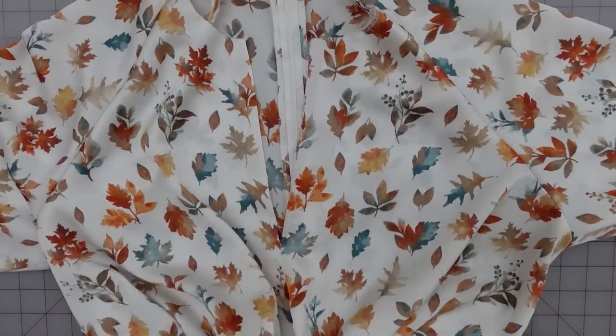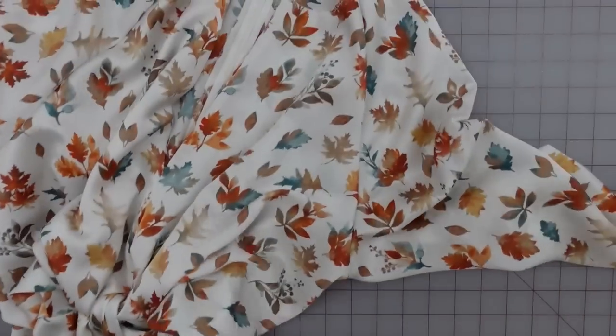What I need to do now is work on the facing. So let me set this aside here for a minute and get my facing piece.